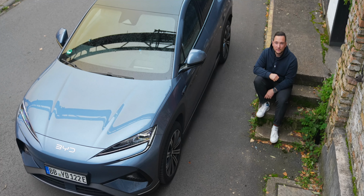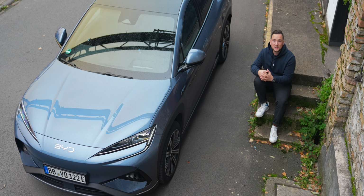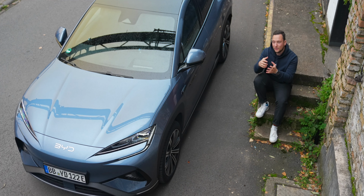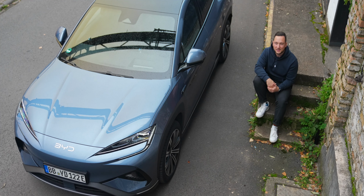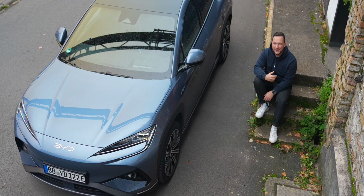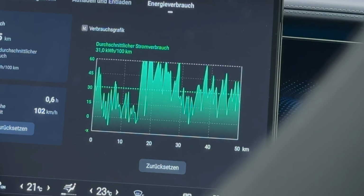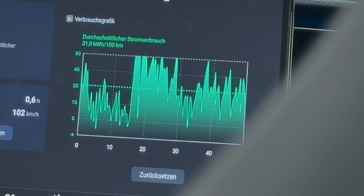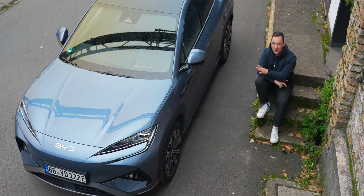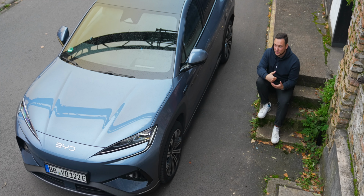On the highway at a constant 130, I actually planned for us to drive the longer distance at 130. Now, the car either indicates 100 kilometers, which we certainly couldn't manage, or shows 50 kilometers. Then we decided, okay, we'll drive 50 kilometers back and forth to balance the topography. And then we were at 30 kilowatt hours average consumption. And that's clearly too much for me. To push the limits and drive faster on a short stretch to find out what the maximum speed is, as you just saw, we were at almost 45 kilowatt hours. And that's just cumulative, because we didn't even drive 50 kilometers that fast.